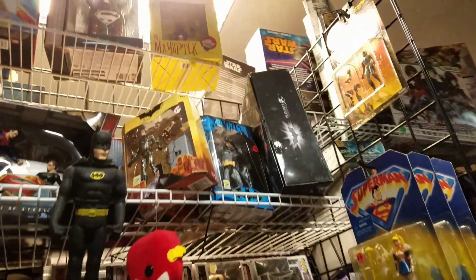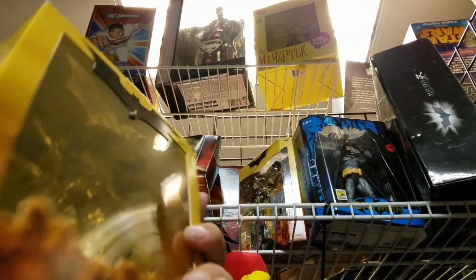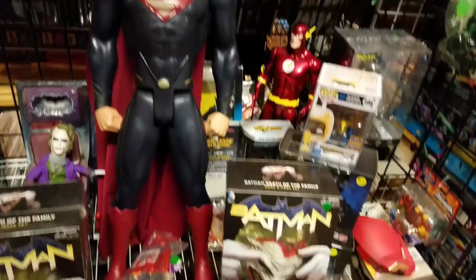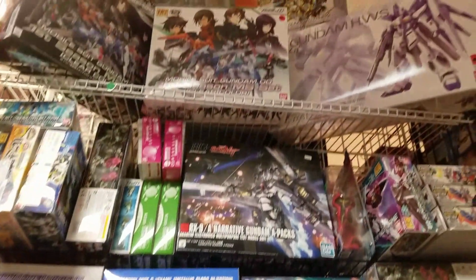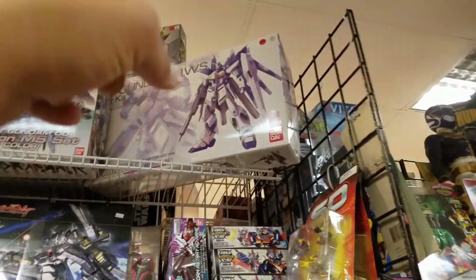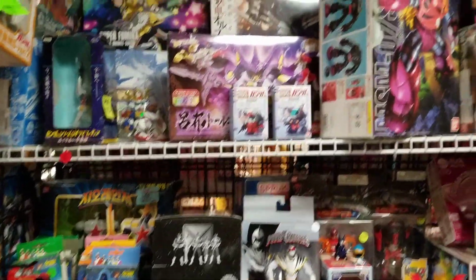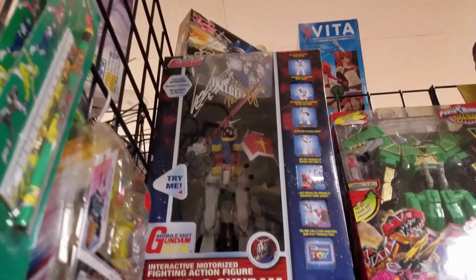Of course, got more DC. The old Batman Begins. From Comic-Con from a while back. And got some Trekkie and some Gundam, some Gunpla. So, one thing for me is I do master grades, and that's a nice one. That P Bandai. We got more Rangers, Sentai stuff, and that is awesome. Freaking A. And those are signed too.